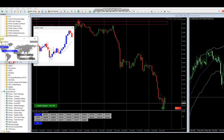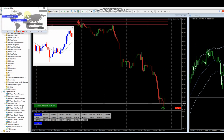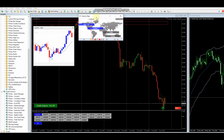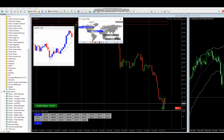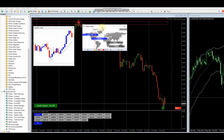Okay, and now we can drag this anywhere on our desktop. Multiple screens. I've just taken it off of this screen and I can put it on another screen here and have it off to the side so that I can just see when maybe high impact news is going to be up and running.